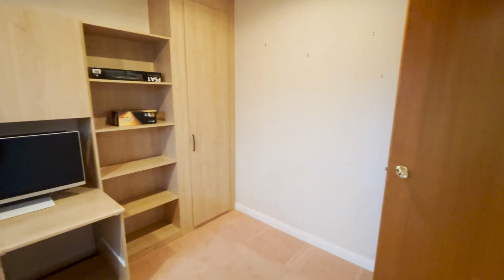And in this room, we have plastered the ceiling. I attempted to skim the Artex ceiling in here, and that is a job that I will never, ever, ever, ever do again. What a mistake that was. It was backbreaking, and it looks like... so the ceiling has been plastered.